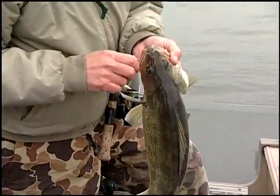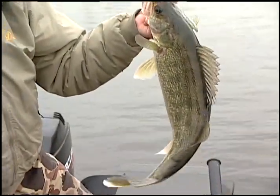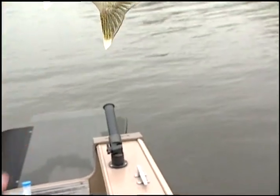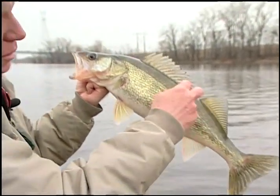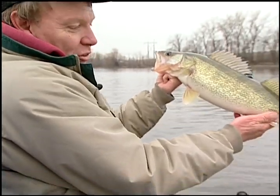Right on a consecutive cast. He nailed it. He spit short on that minnow on the first cast. And second time he just whacked it. Beautiful walleyes. I mean, look at the color on this fish. You got that beautiful white tip on the tail, and you got that real dark black spot on the dorsal fin. That's just a classic river walleye. Big belly.